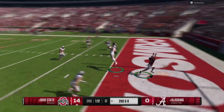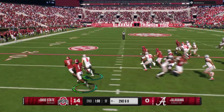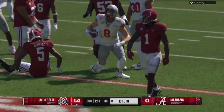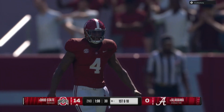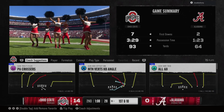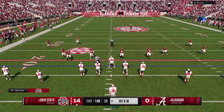Going for it all. Ball in the air, intercepted. And he's wrapped up after a solid return on the pick. Well, the defense came into this one knowing they needed to create takeaways to try to gain as much momentum as they could. Really nice interception on that play. Great job with the eyes by the defender there picking that up.